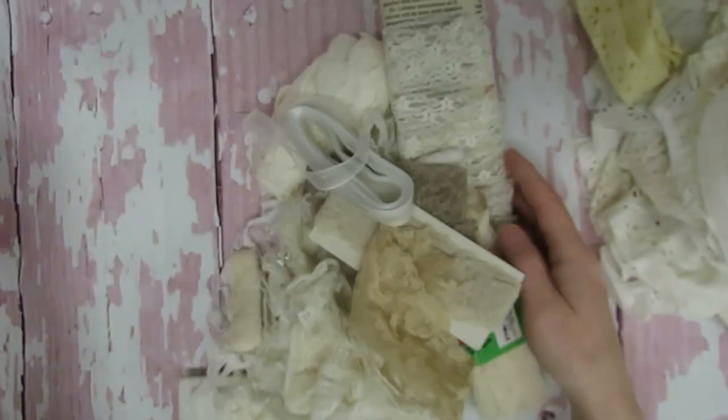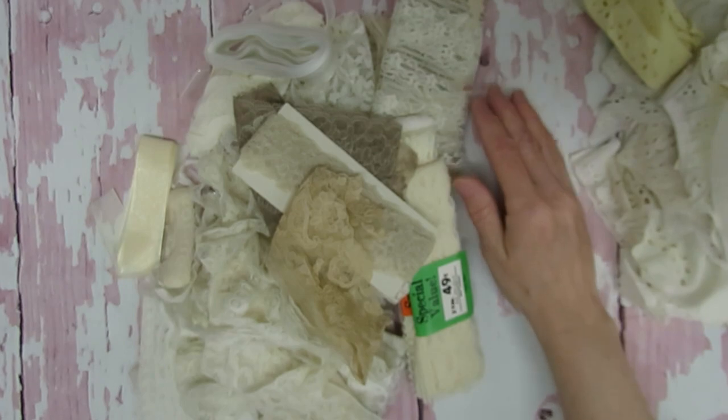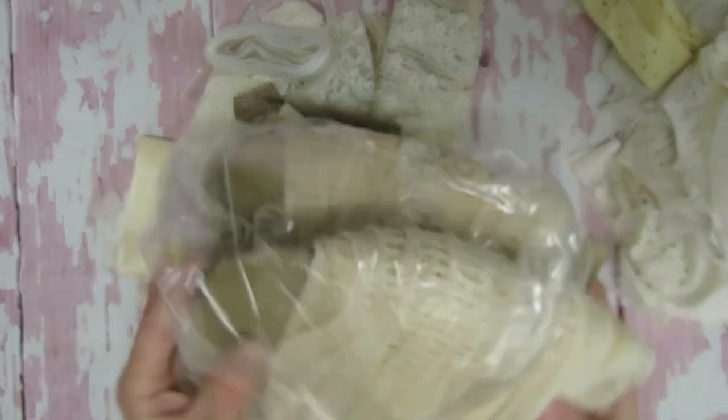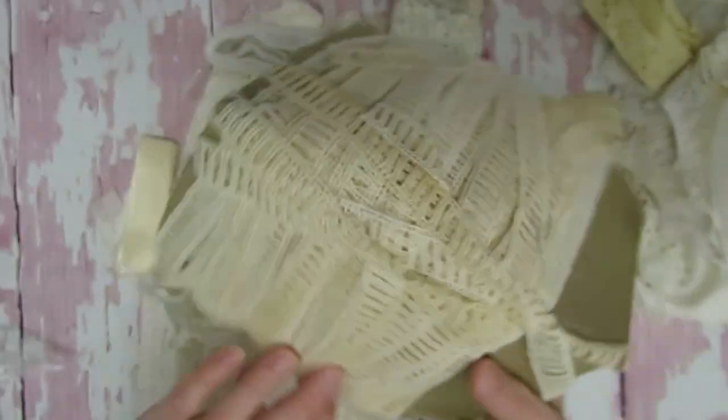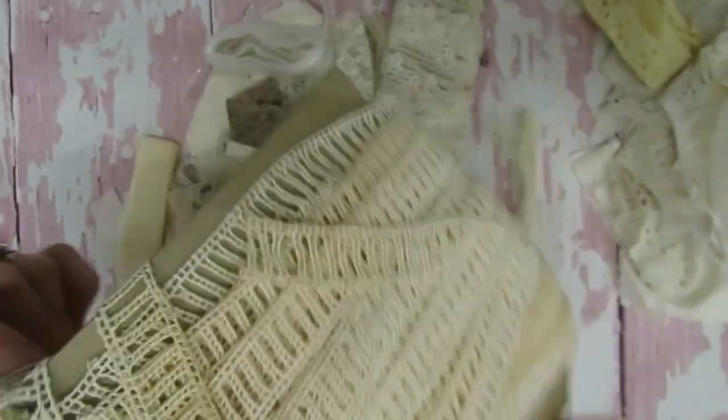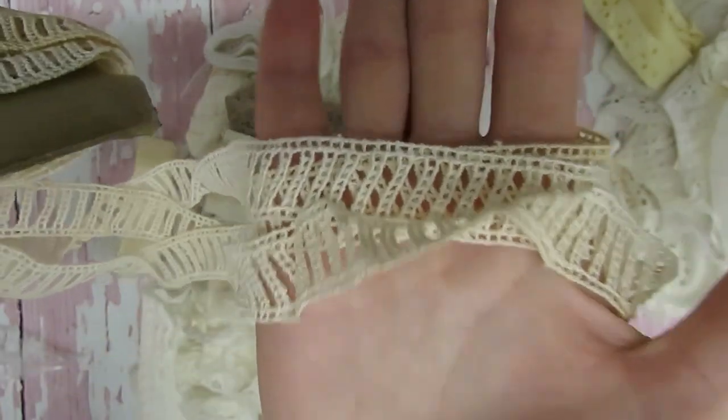And then I dumped out the next set of bags also. And then there's this one also in there that was wrapped. So there's quite a bit of this one. This lace right here.